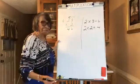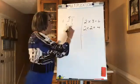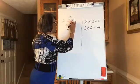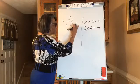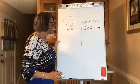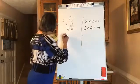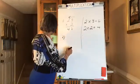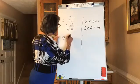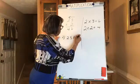So that's an easy problem, just reviewing multiplication. So each number in the multiplication has to be multiplied by the multiplier here. All right, so let's do number 2. Let's do one a little more involved. Let's do 25 times 16.